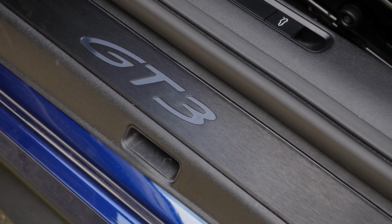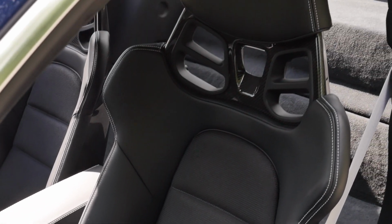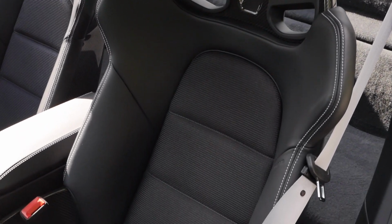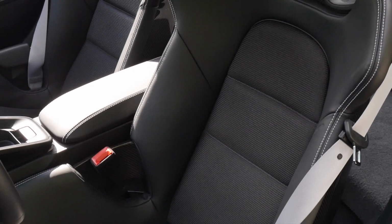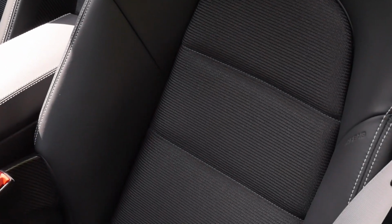GT3 entry badge right there. And look at that, special bucket seats, but they are actually optional. You start with normal sport seats, and yeah, you can go with these when you really want to go to the racetrack, which you should in this vehicle. And here on the inside we have fabric, both available for the normal sport seat and also here for the bucket seat. Of course, way to go to have the sportiest and most breathable material.